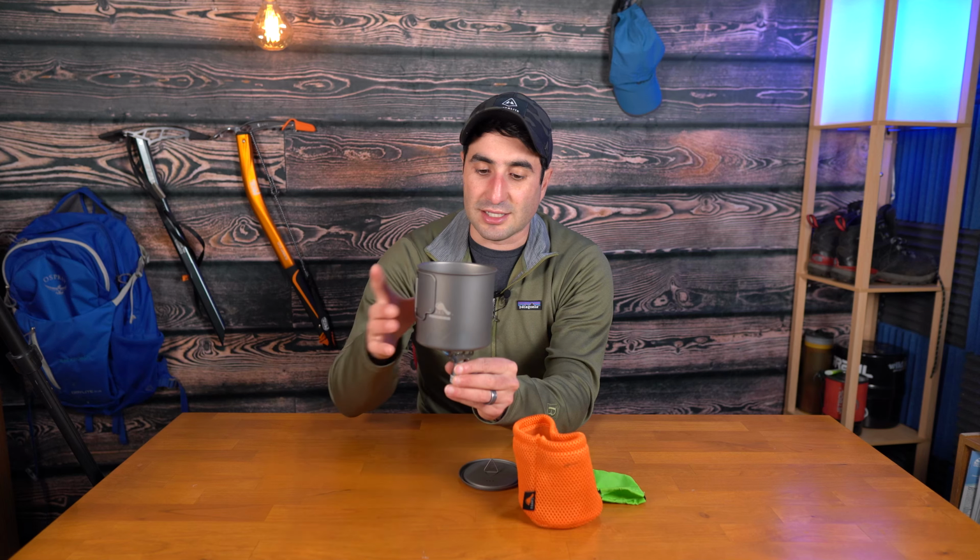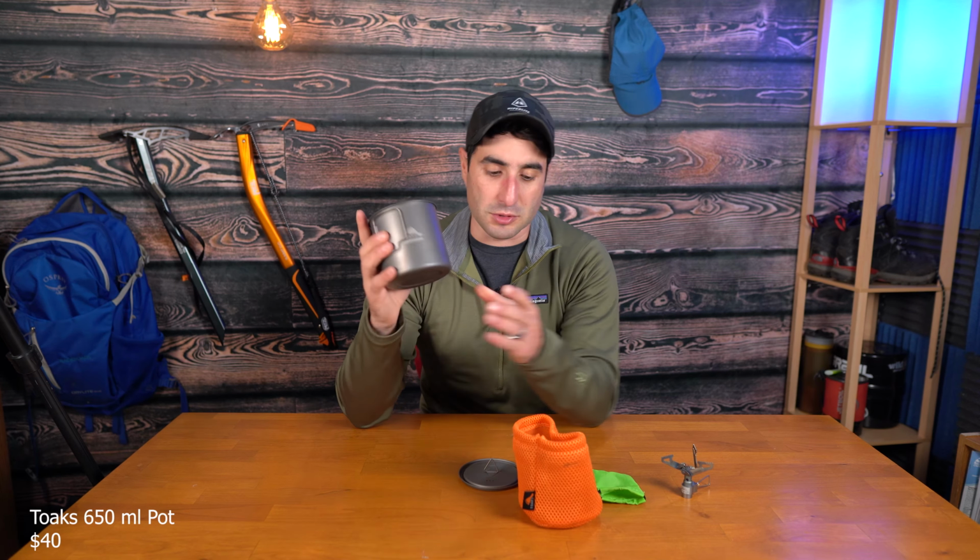It's going to hold nicely. It fits nicely on there, and it's a really good alternative, like I said, to something like a Jetboil. Now, I love Jetboil. I love it when it's regulated in cold weather, but if you're backpacking spring, summer, early fall, really you cannot beat the BRS 3000 matched with this Toaks titanium 650 milliliter pot. This pot here does sell for $40. So $40 will get you this pot.